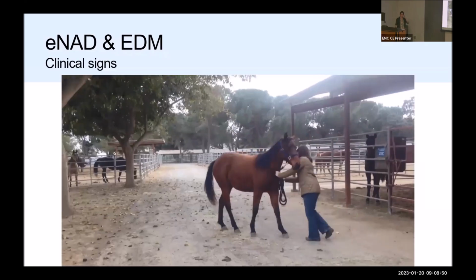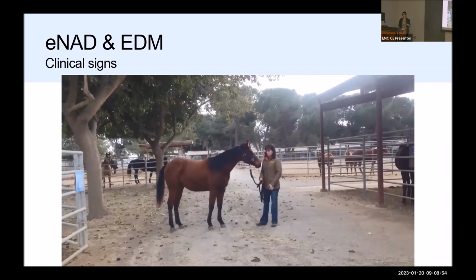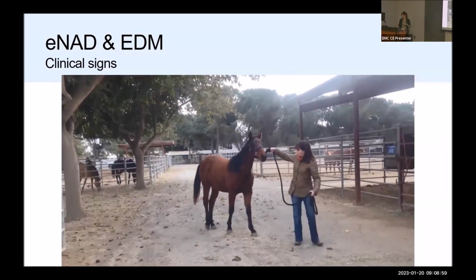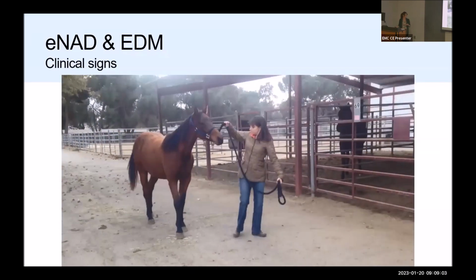So this just looks like spinal ataxia too, right? So there's some signs that might kind of clue you in to this being ENAD or EDM, but it's really clinically indistinguishable from the other diseases that can cause spinal ataxia. So we'll come back to that.